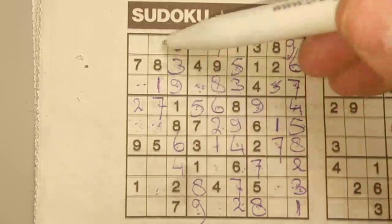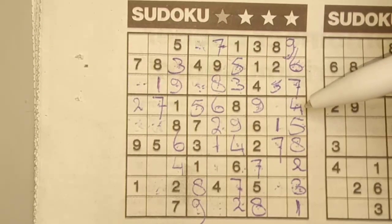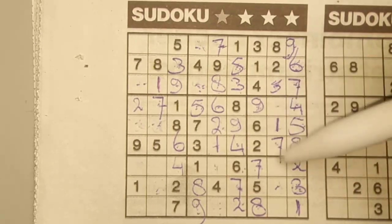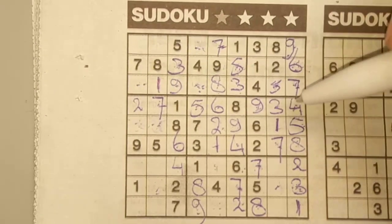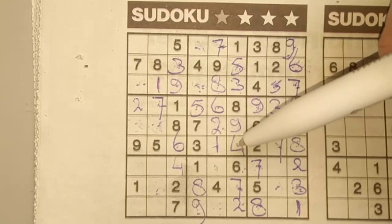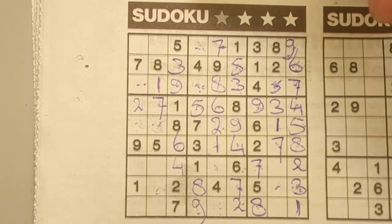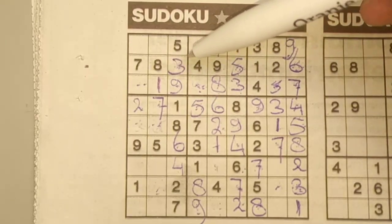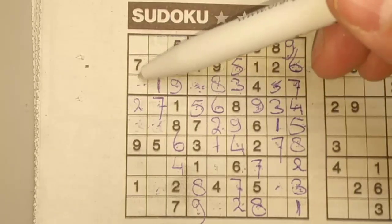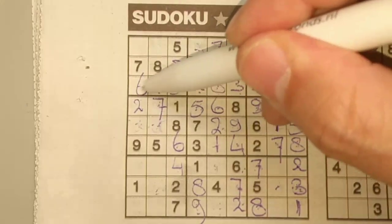6 and 9, can I fill this? No. I need to wait for more information. One box left in this big square for the number 3. These two numbers 6 and 2. Now I have a 2 there, so no 2 there. 2 should be here, and a 6 goes there.